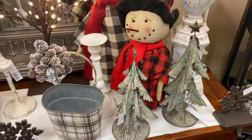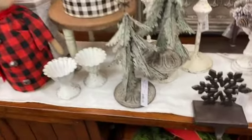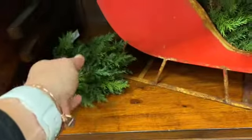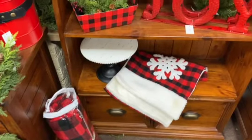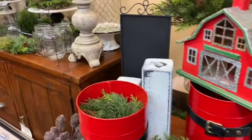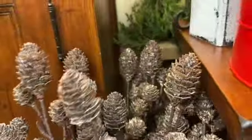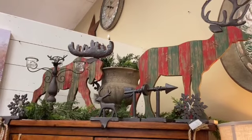This year these galvanized trees were so cute. I thought they were perfect for your farmhouse look. Thought that these pine cones were really neat and would look great in your Christmas urn outdoors or in a beautiful table arrangement. And it wouldn't be a Canadian decor if it didn't have some sort of a moose in it.